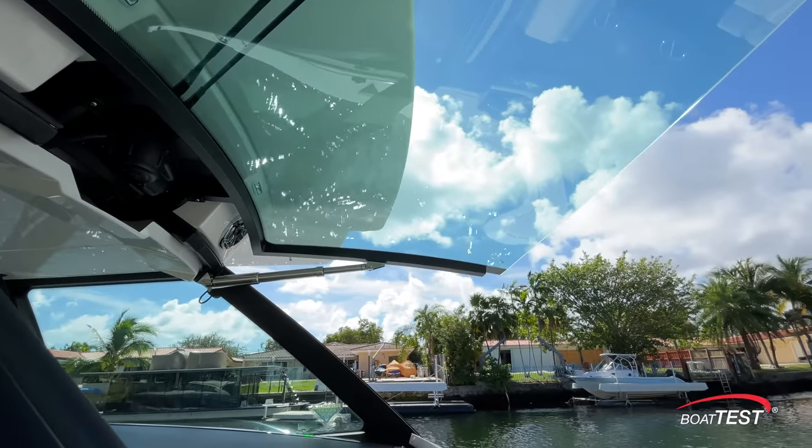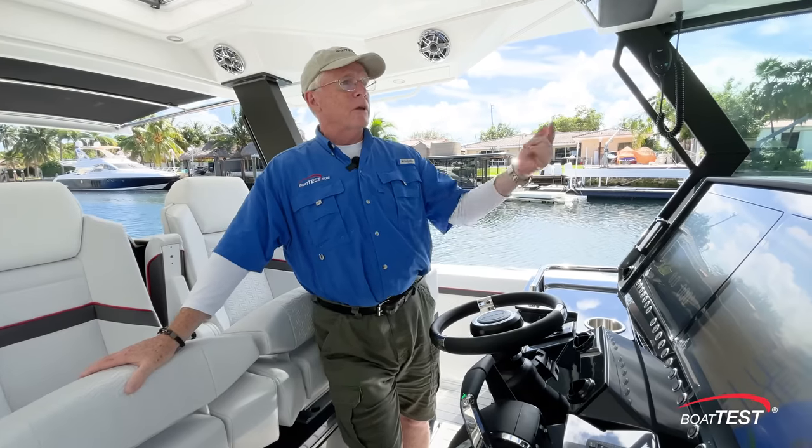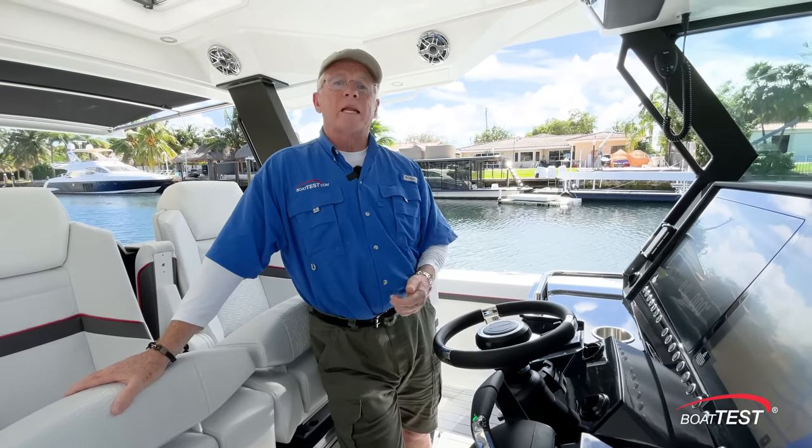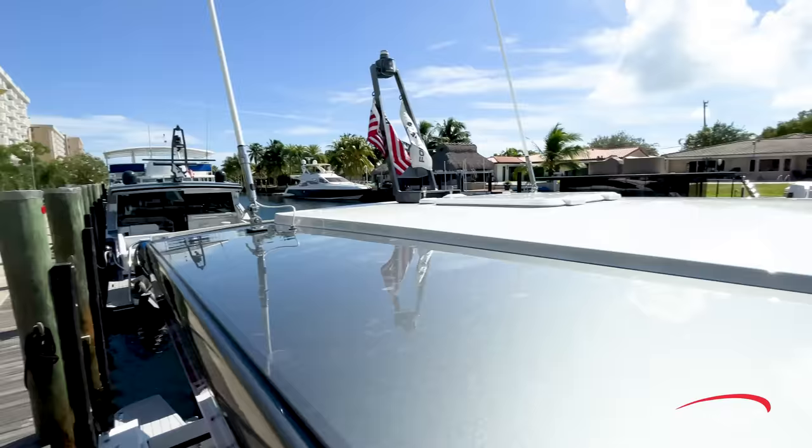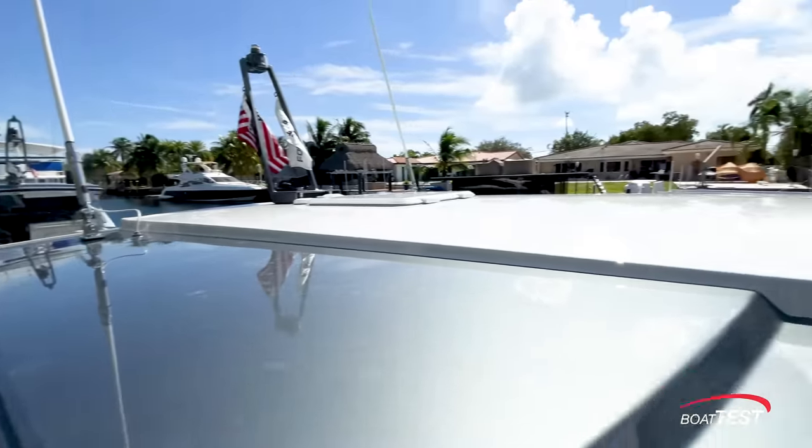Opens fully on electrically actuated rams. Now we not only increase our ventilation, but we also eliminate any glare coming back from the windshield at night. Great feature. Now all this is under the protection of the standard hardtop, and what a hardtop it is.